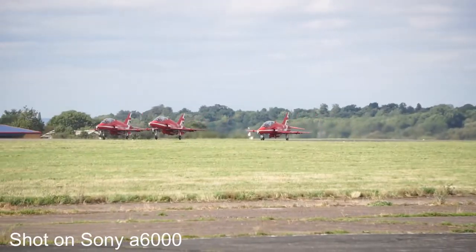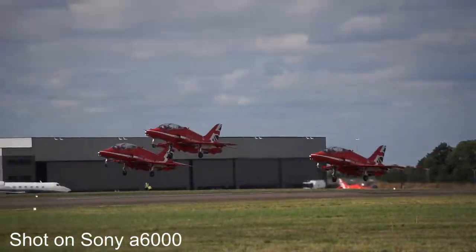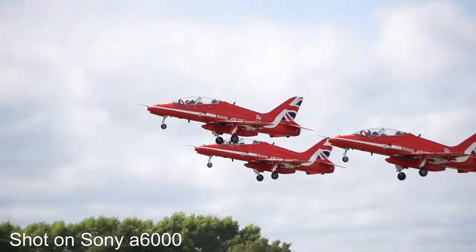If we're making a video like we did with the air show that we did a couple of weeks ago, in that case you want something with a bit more zoom. If you know you're going to need to shoot something far away, then we'll take something like this along. It's a Sony a6000 with various lenses. It allows you to get that extra zoom if you need to shoot aircraft or whatever like that.